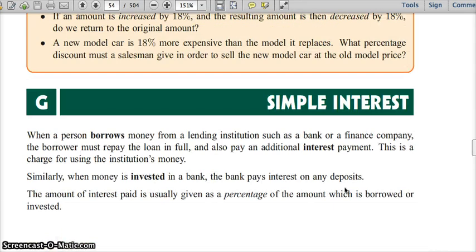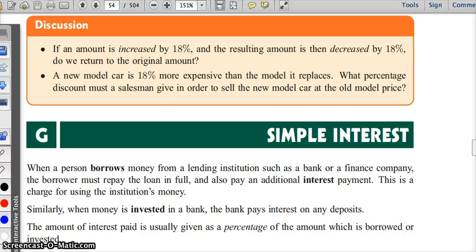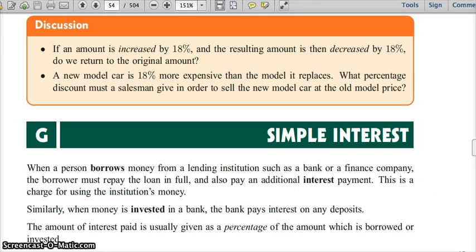Before you do any of that, I want you to answer what looks like a very easy question. If an amount is increased by 18% and the resulting amount is then decreased by 18%, do we return to the original amount? For that one, let's use $10,000, everybody. Do that one first and then move into simple interest, if you're up to it. If you're not up to it, obviously you don't go there. Are there any questions, or can I explain it better?